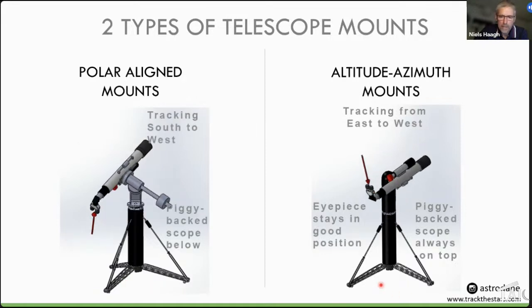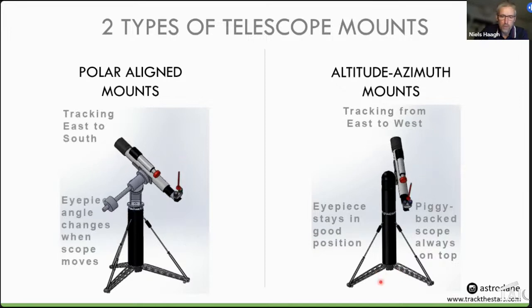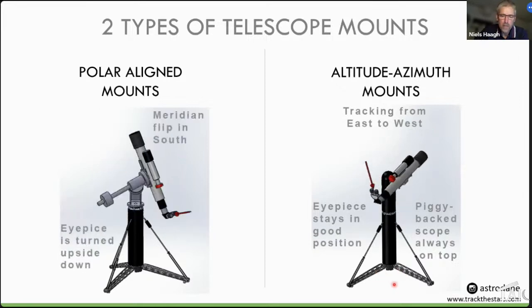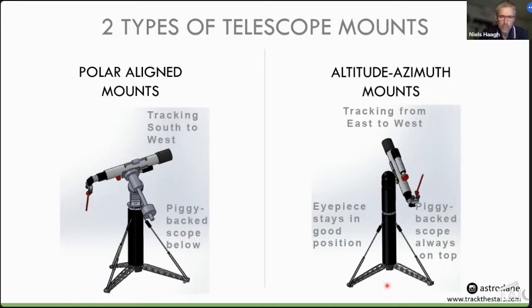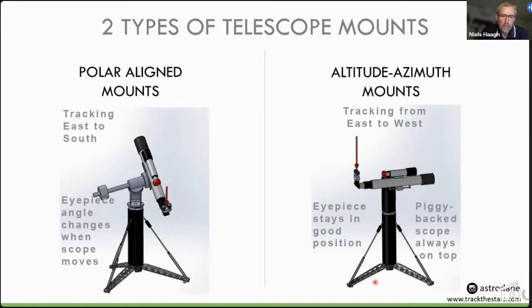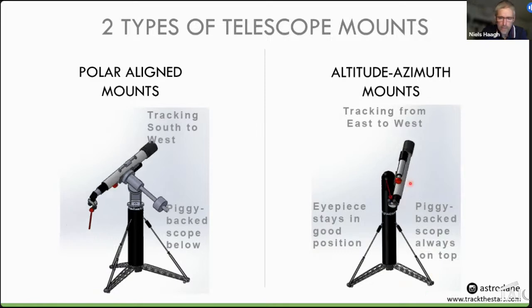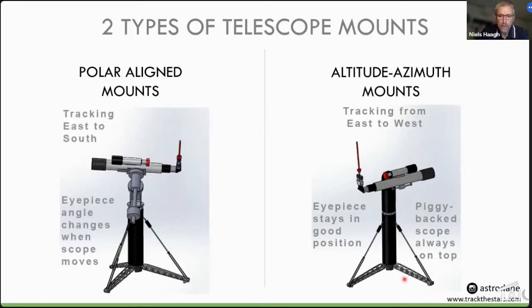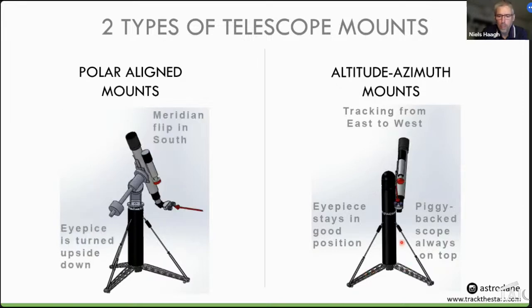On the azimuth mount, you have the movement where the telescope also tracks from east to west, but it rotates around two axes. The azimuth axis rotates clockwise to come from east to west, and the altitude axis raises the telescope until you reach south, and then lowers it again to make the mount follow the objects over the sky.